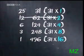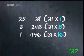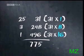By crossing out the even numbers on the left, you're always left with the correct powers of 2 on the right. In this case, the 2 and the 4 disappear, leaving 1, 8 and 16. By breaking the multiplication into powers of 2, the calculation has been converted into base 2 arithmetic. Once the sum has been broken down, all that remains is a simple addition.